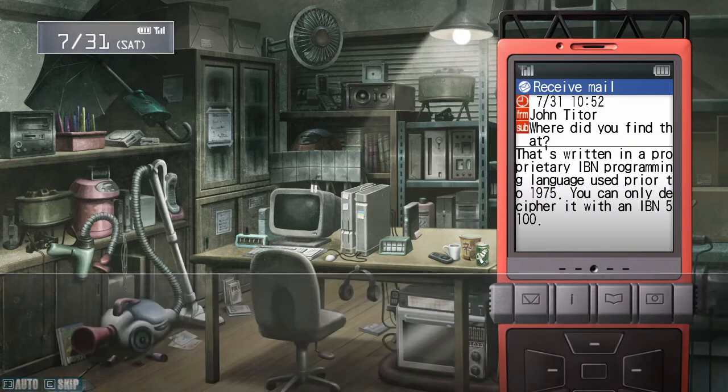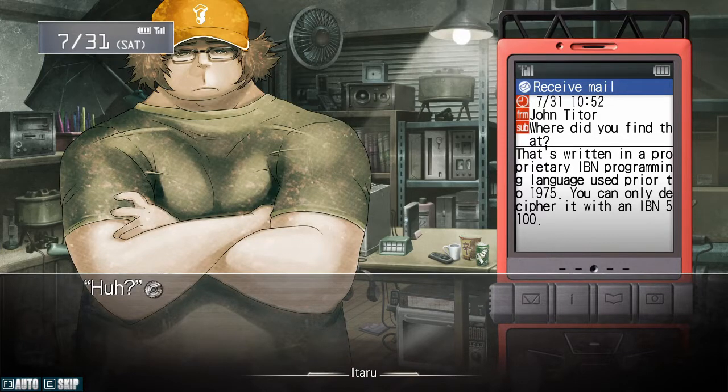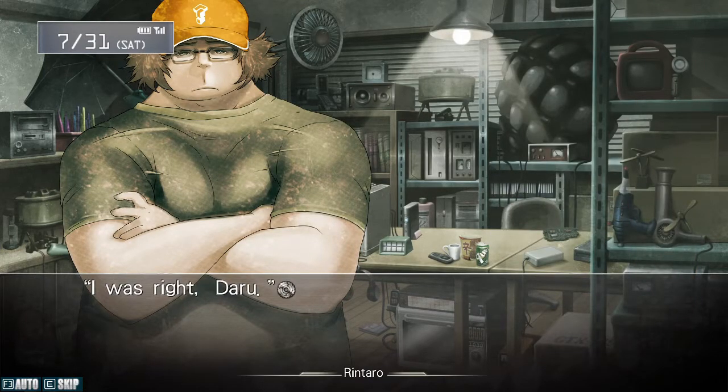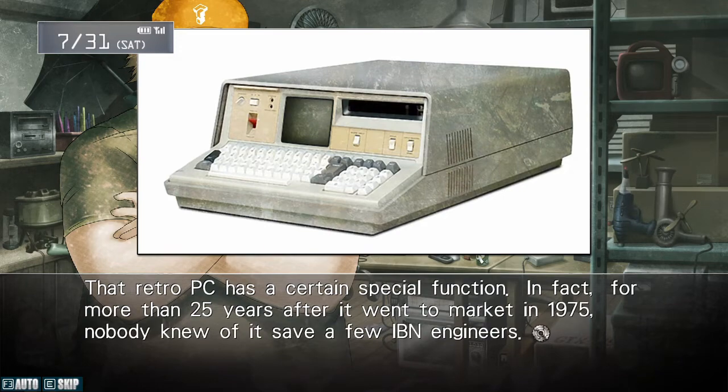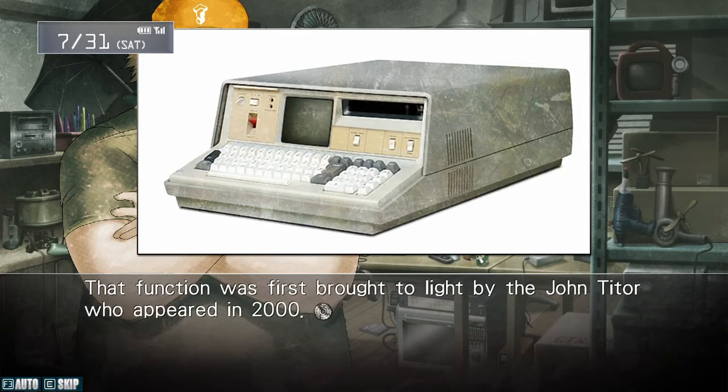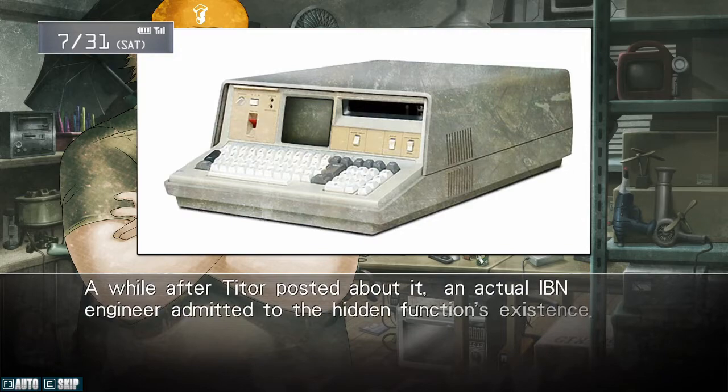Just as I suspected. I was right, Daru. I know where that data comes from. IBM 5100! That retro PC has a certain special function. In fact, for more than 25 years after it went to market in 1975, nobody knew of it save a few IBM engineers. That function was first brought to light by John Titor when he appeared in 2000. A while after Titor posted about it, an actual IBM engineer admitted to the hidden function's existence.